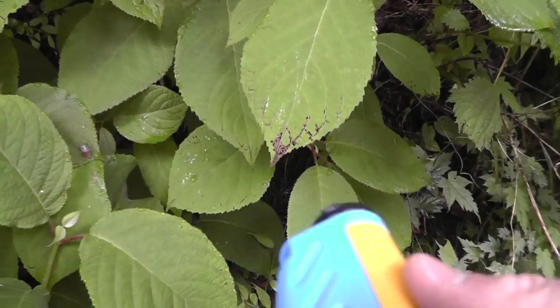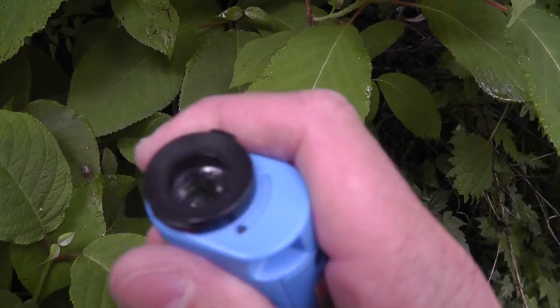Now I'm going to try something that is different. My daughter gave me this as a gift. It's a little magnifier with a light on it. Let's try this. This will be the first time to try this. Let's see if this will work.